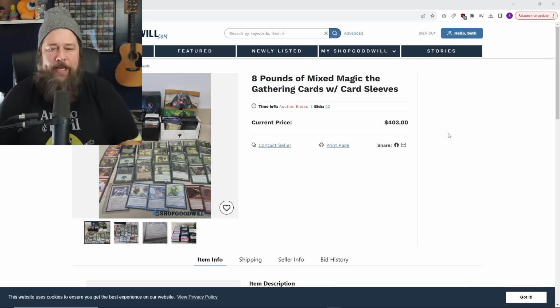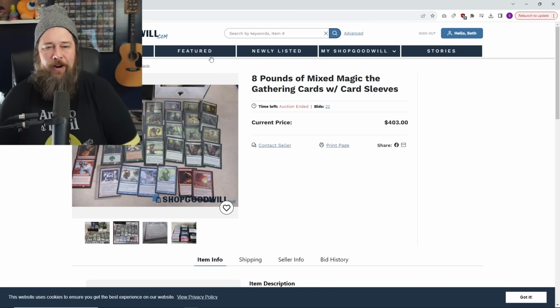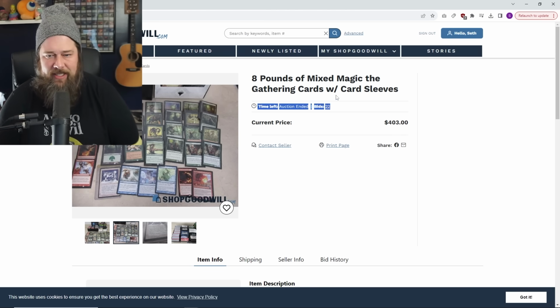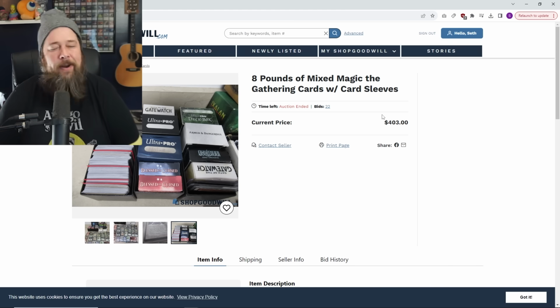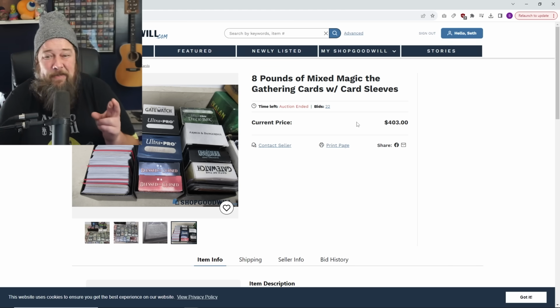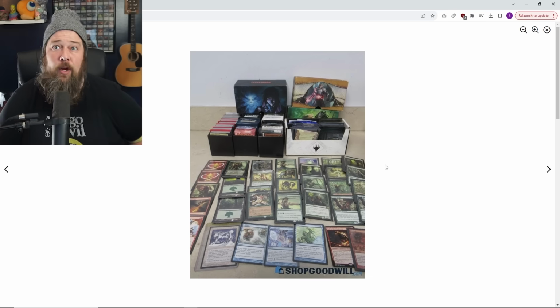All right, before we crack this open, real quick, I wanted to show you the listing. So these are the actual cards we got. 8 pounds of mixed Magic the Gathering cards with sleeves. It's funny they put card sleeves in there. It's not an upside. That just means I have to sleeve them. It's actually a drawback for me. It went for $403, which is about $100 more than I really wanted to pay. So a little bit of a bidding war. Hopefully it works out. So what drew me to this collection is really two things.